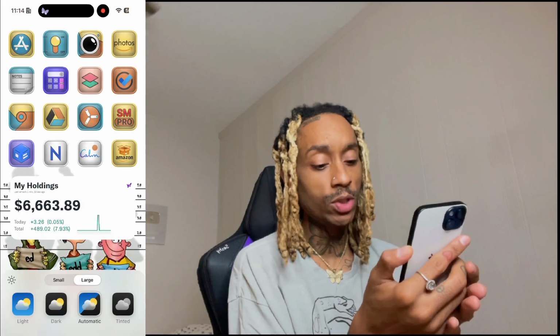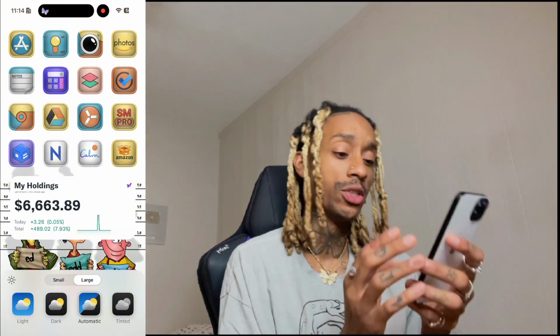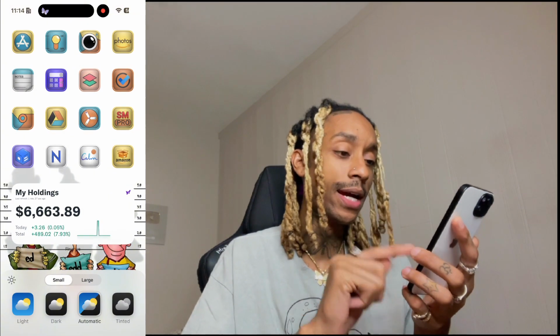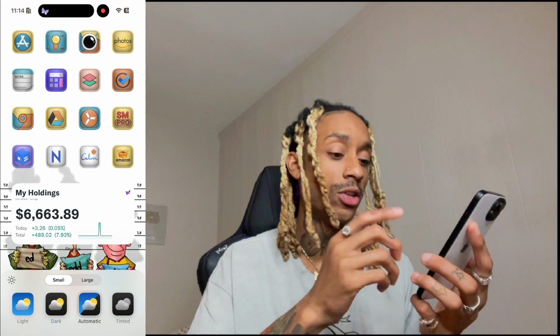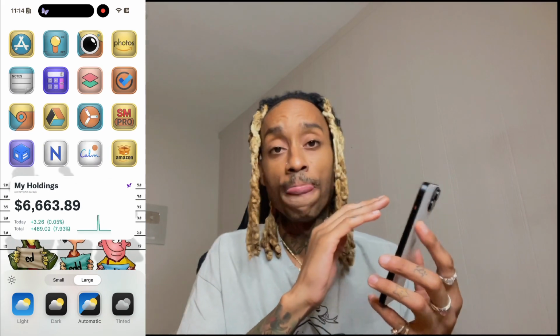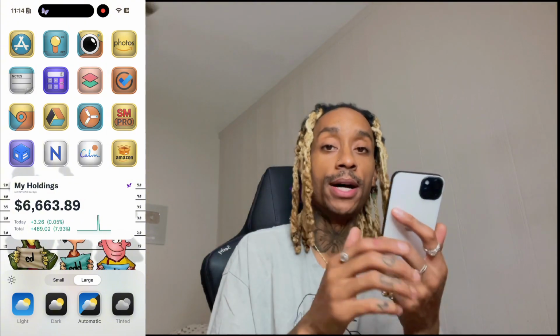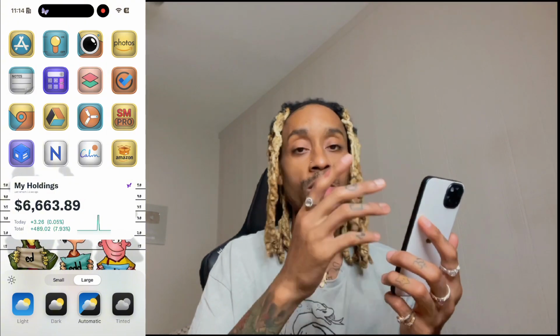And once you do that, you see at the bottom of the screen, it brings up these new settings. So you can make your icons small. Look at that right there on the screen. You've seen my icons shrink, or I can make them large. So I want you to be mindful. If you make them large, all of your font that you have at the bottom, whatever the title of the app is, is going to disappear.